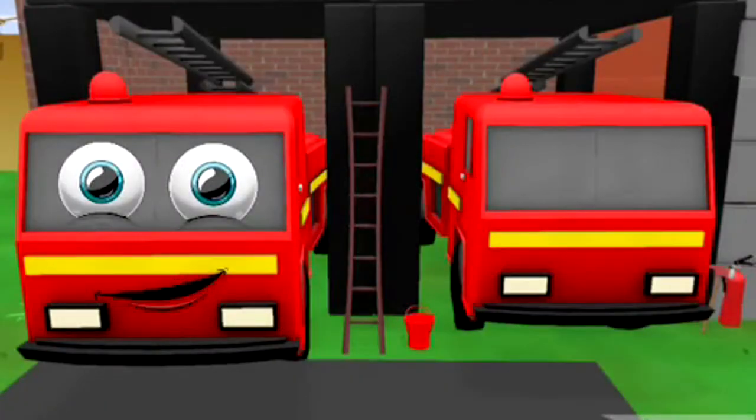Hey kids, welcome to the fire station. Today we're going to look at a bunch of different fire trucks. See if you can tell which two fire trucks are different than all the others. Let's start with purple.